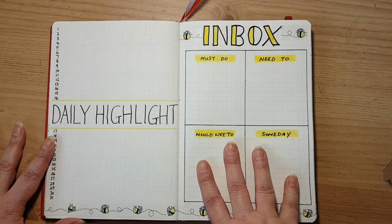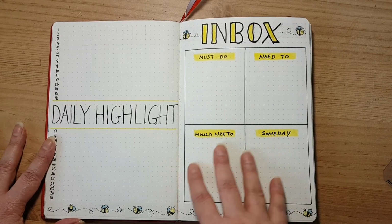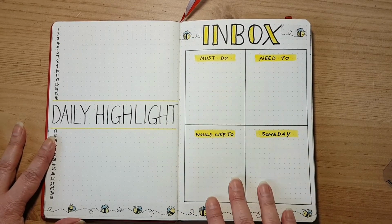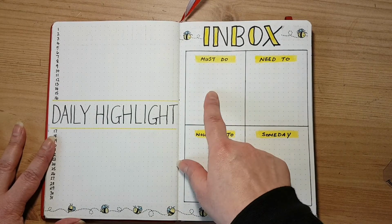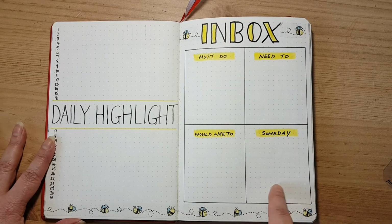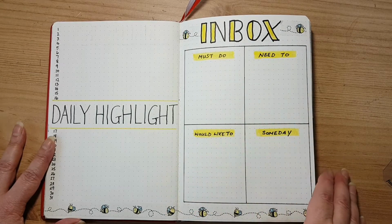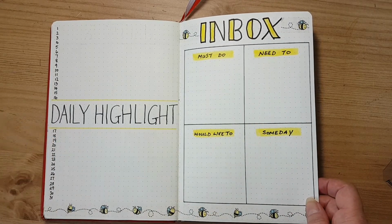So my next page then, for anyone that follows Get Things Done, this is my inbox. Everything goes in one of these 4 boxes to start with, and then I move it around my journal as I need to. So it's must do, need to, would like to, and someday. And those 4 areas do fit every task that I need to put in there as well. And hopefully a busy bee.